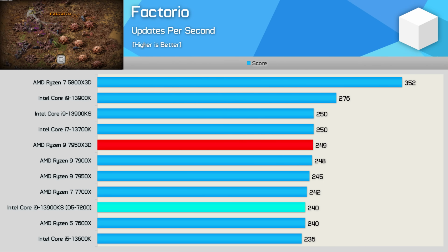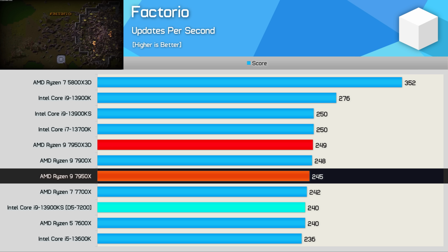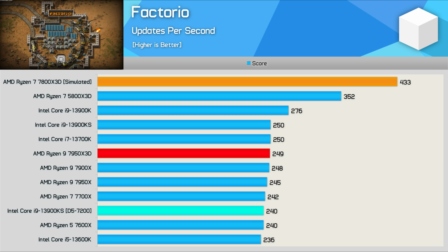Okay, so time for the gaming benchmarks, and we'll start with Factorio, which was an impressive showing for the 5800X 3D, and is still to this day. The 7950X 3D, on the other hand, not so much, as the 3D V-cache enabled chip was really no faster than the standard 7950X. It appears as though this workload is running on the wrong CCD, and is therefore not taking advantage of the 3D V-cache. To prove this theory, I just went ahead and disabled the second CCD in the BIOS and reran the test, labeling the result as 7800X 3D simulated, because I think that's essentially what this configuration is. And this does look a lot better.